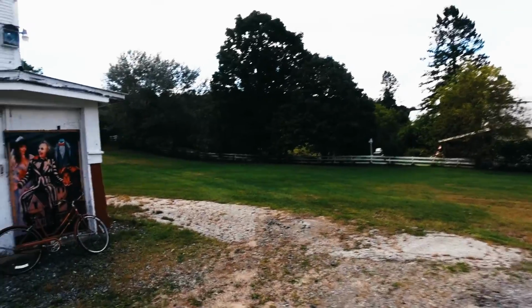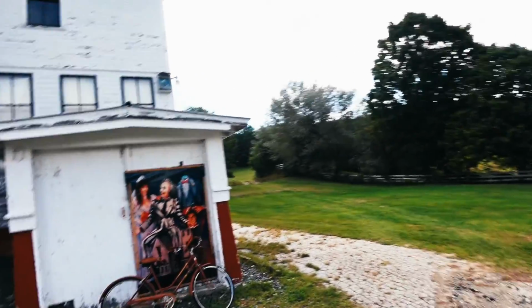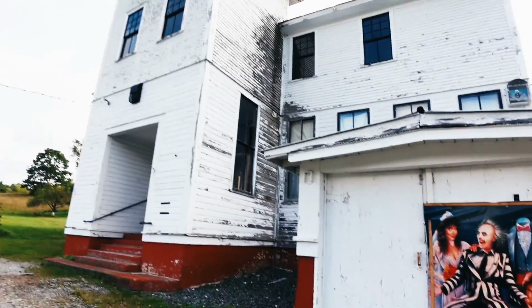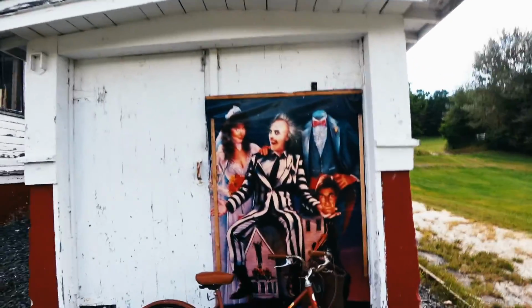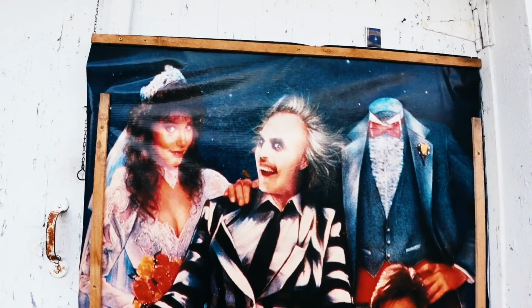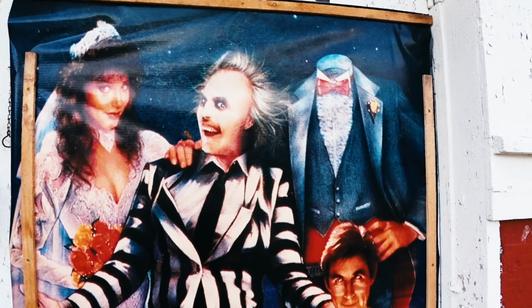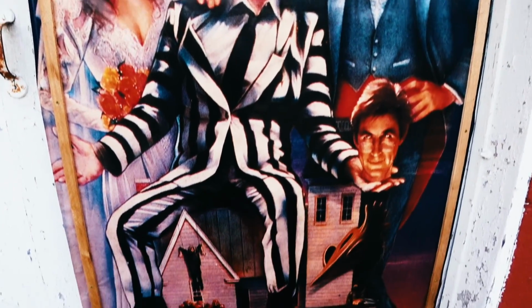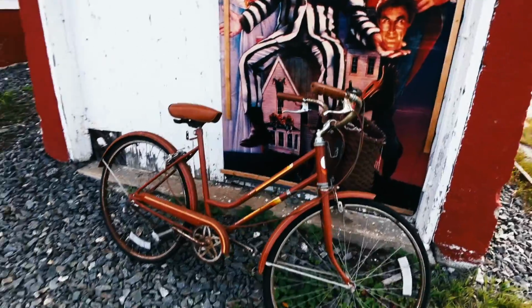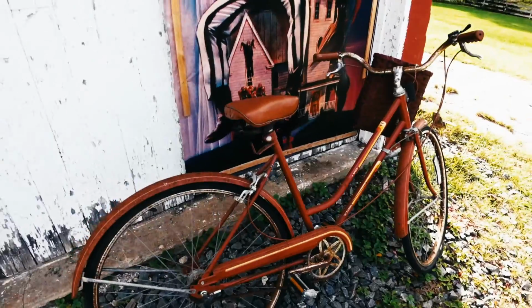Now, one thing I find cool here, because we know this is from the movie. Obviously, all the locals do, because they're nice enough to put the movie picture poster right outside. And Lydia's bike. That's freaking awesome, man.